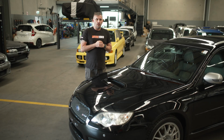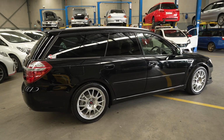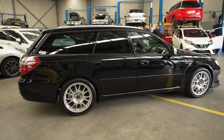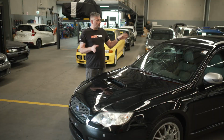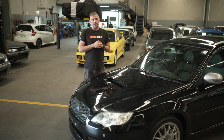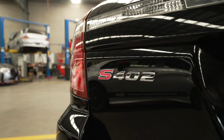So the Legacy S402, I guess, is the more grown-up STi that you get. It's something that's more practical, more luxurious, more streetable, but you've still got the STi cred and the performance to go with it. Now, they made 200 of these in the station wagon and 200 in the sedan. So in total, they are still a pretty rare car to have.